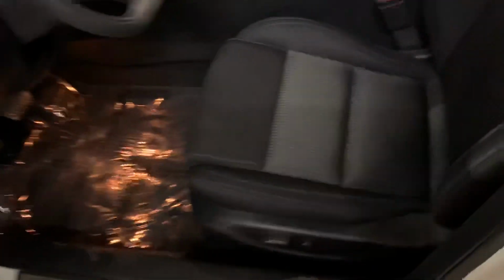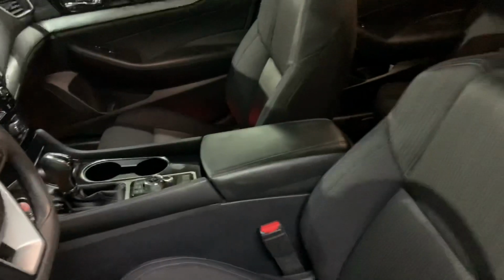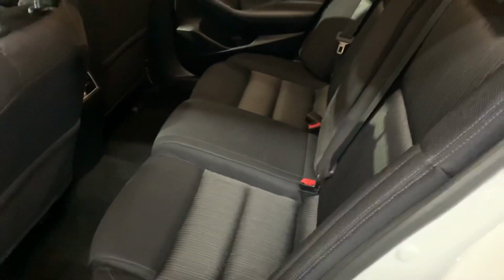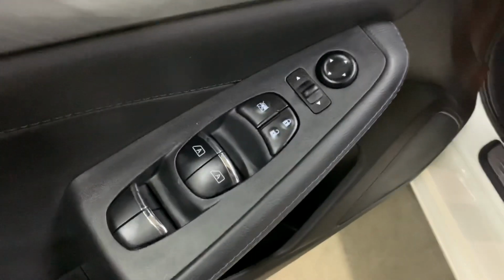The interior is going to be cloth, overall still in pretty good shape, pretty good condition, black. Looks really, really nice. Passenger seats also black cloth in pretty good shape. In this vehicle, you're also gonna have power windows, power locks, power mirrors. You're going to have a power driver seat. And let's go ahead and hop inside.